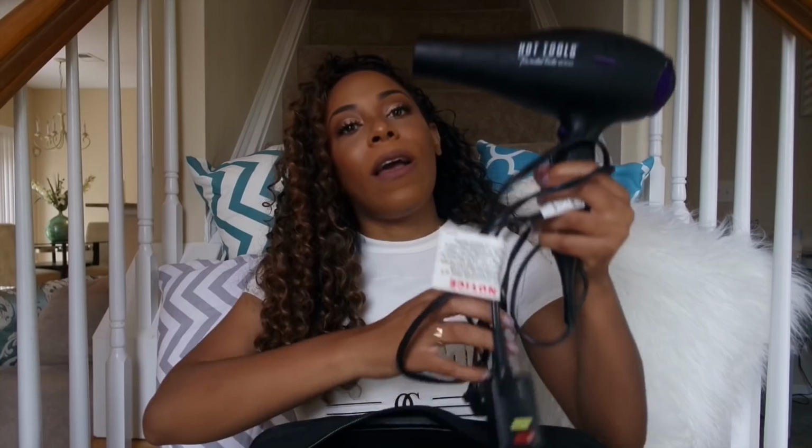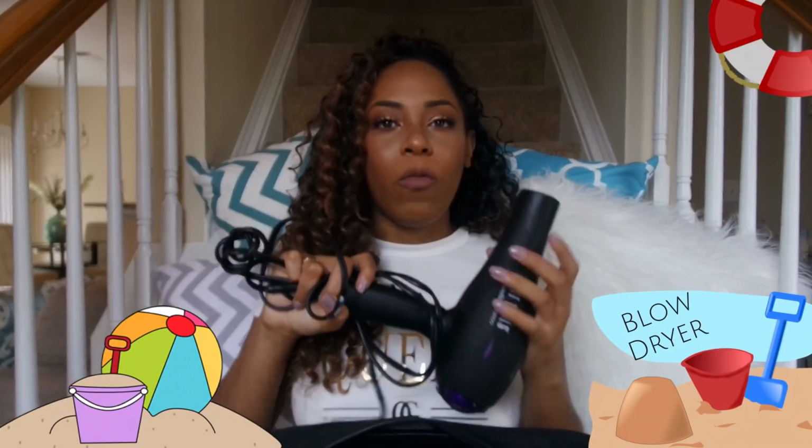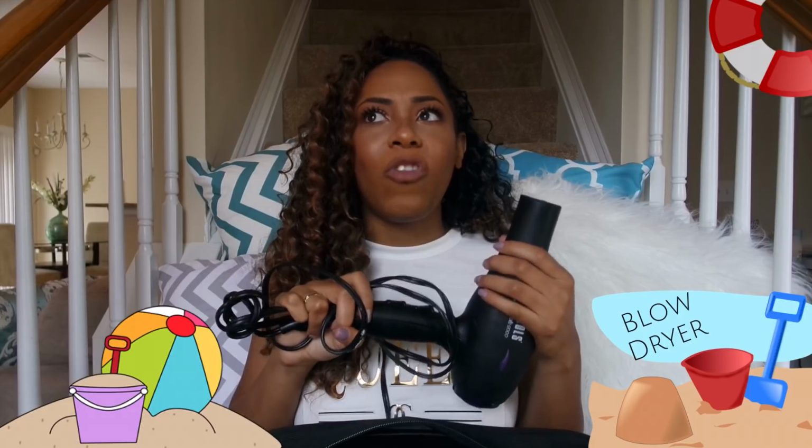Now the next product I would bring is, of course, my blow dryer. Now a lot of rooms have blow dryers. When I went on my cruise, the room actually had a blow dryer in there. This room that I was in recently did not have a blow dryer in there.